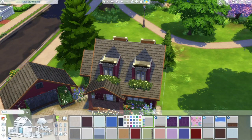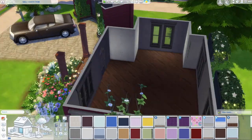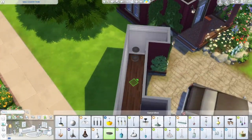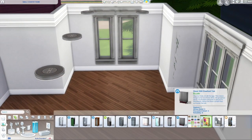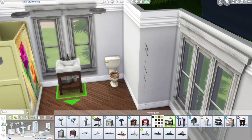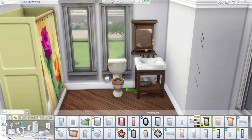But yeah, so the upstairs, I think if you played around with it, you could definitely add in some space up there. Maybe push the windows a little bit wider. And downstairs, I was able to actually put in a really large spacious bathroom. So it has the tub and shower combo, one of my favorite tubs that came with Parenthood, which I think I could use in every single one of my builds.